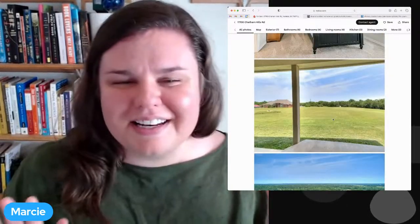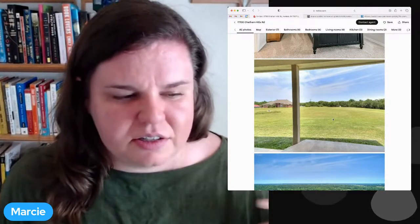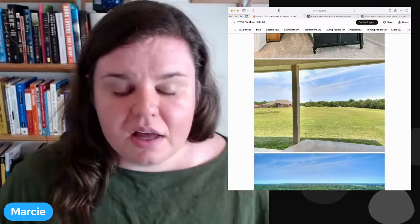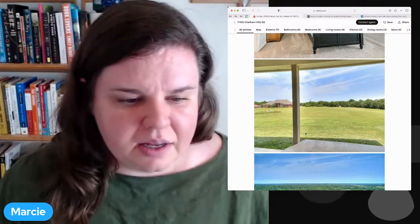Oh, this is what we're getting to. The expansive 5 acres. So you do have a neighbor. They didn't put a fence up. A lot of people comment to me about this fence situation. A lot of people don't put fences up.